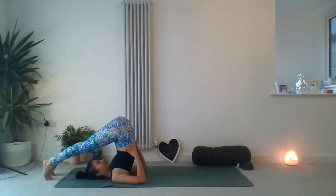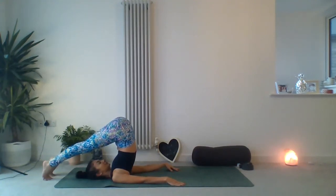Really a lot of flexion through the spine here and stretching through the neck. So again, listening to your body, thinking about what feels right. Breathing here.